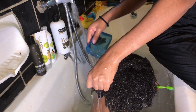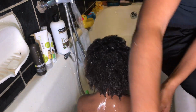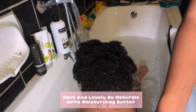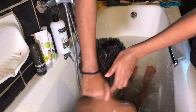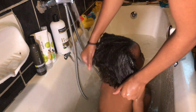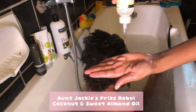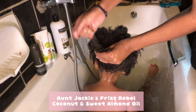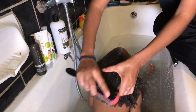At this stage, baby is tired, just as tired as I am. So I like to finish everything while we are still in the bathtub. So I'm going to go ahead and moisturize his hair with the Dark and Lovely nourishing cream. And to seal in all of that moisture, I'm going in with the Aunt Jackie's coconut and sweet almond oil. And now all that's left is just to tie his hair up into a pony.